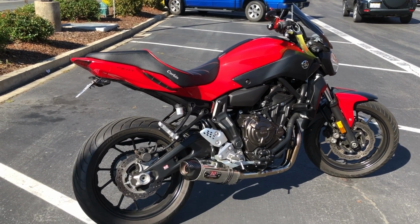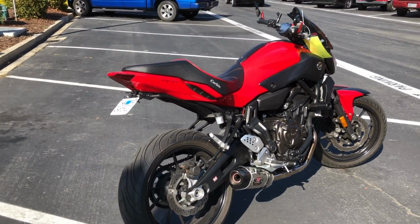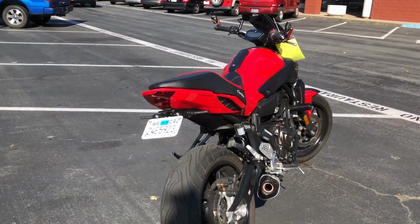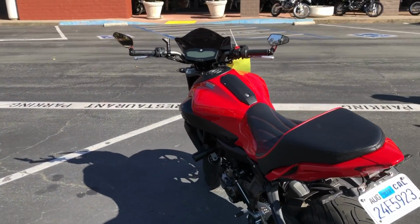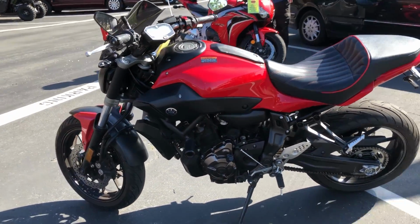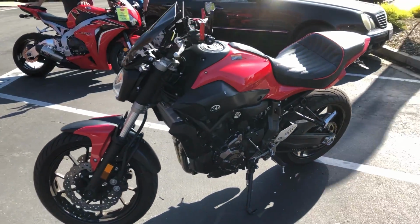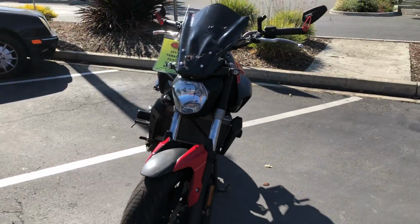LED lights, an awesome sounding Yoshimura exhaust system, fender eliminator, custom Corbin saddle. It's got bar end weights, shaded windscreen, price to sell just $64.99.